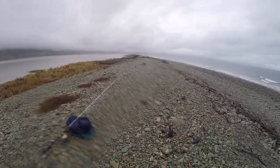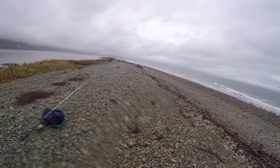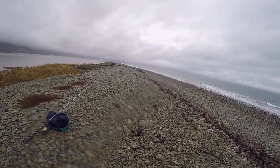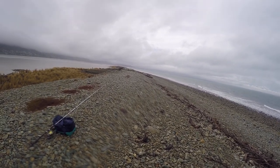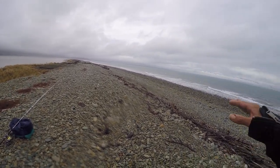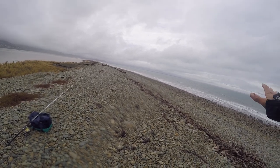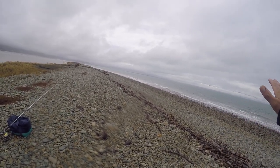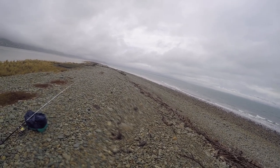But basically you need a sort of 14, 15 foot surf casting rod here. You need the wind not to be in your face like this. You need about a 6 ounce lead. These boulders, now I'm thinking, I haven't fished here before, so I'm assuming that there's some sand not so far out there.